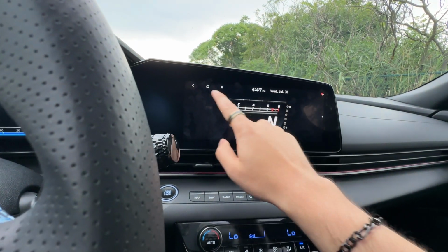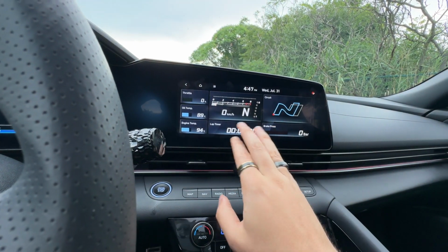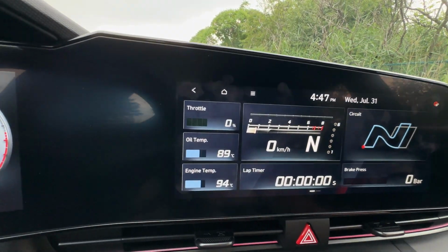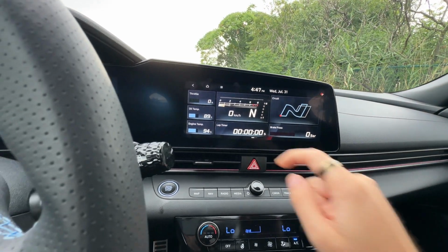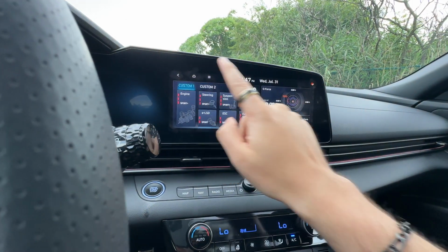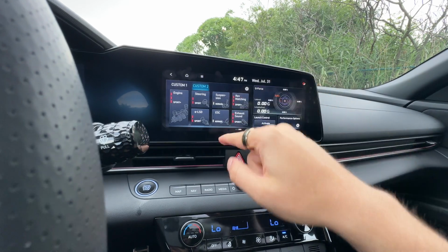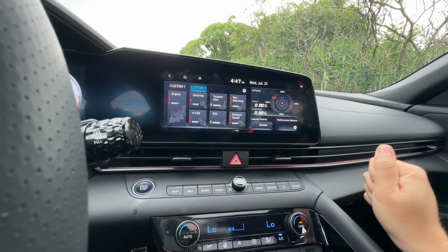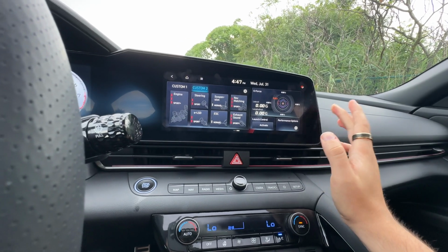If you're on the track and you just would like to focus on that, you can have that there. Lap timers there. You can also see how hard I'm applying brake pressure as well as throttle pressure, which is really cool. The oil temperatures are there as well. And this is where you're going to set up all of your custom stuff, right? So this is where you're going to click to have it go up or down. Obviously, the exhaust sound is always going to be in Sport Plus because it is a very good sounding exhaust.